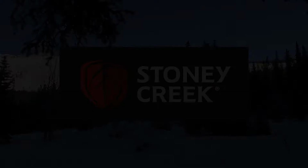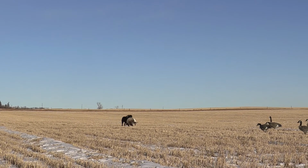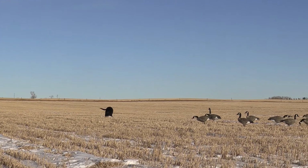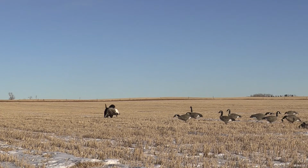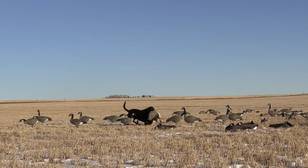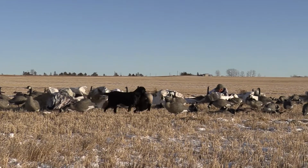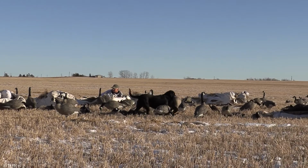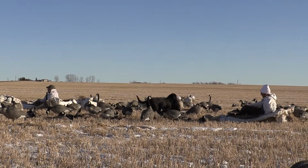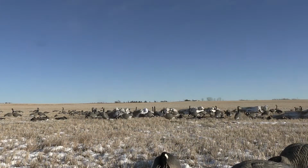It's in the blood. Man, those are big birds. She is going to sleep well tonight. I'll tell you what, there's no quit in her. It's just amazing watching her work. They're going to the field over now, so that's good. That last pair came from right over there, so that's perfect. Look on here. Two on the left there.